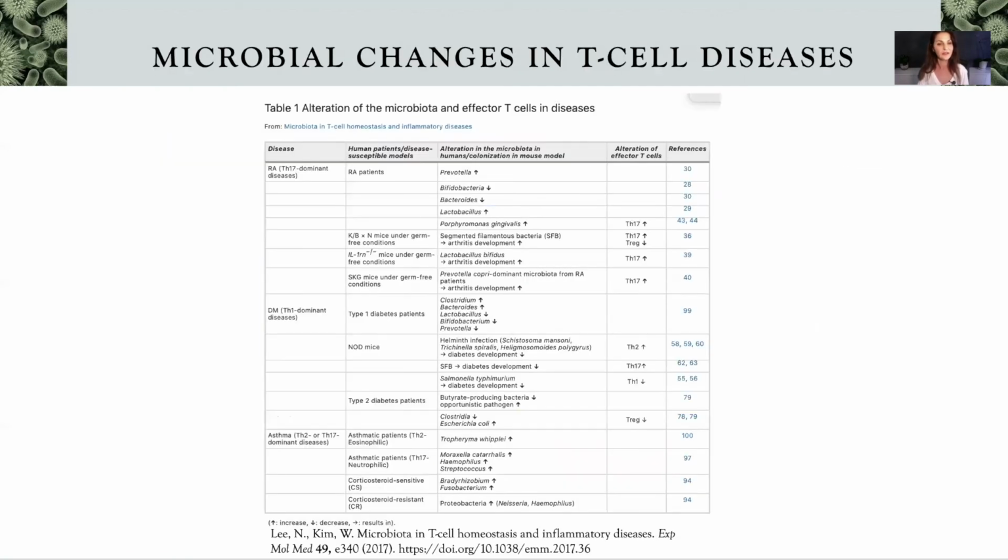This table just shows the microbial species and T cell responses with three conditions: rheumatoid arthritis, type 1 diabetes, and asthma. And you can see there are lots of references there, but there really is absolutely no shortage of published research that presents similar findings for almost every autoimmune and allergic condition.